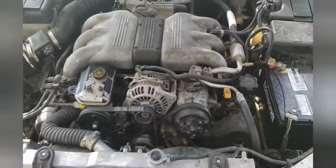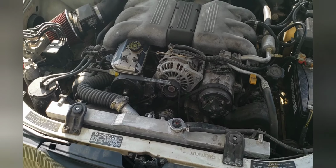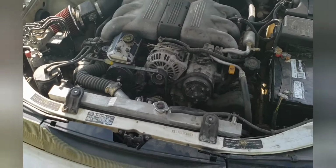I mean, it's a stock SVX, so we'll see how she does, and in the coming weeks we'll be transferring parts from that lady over there over to this one.